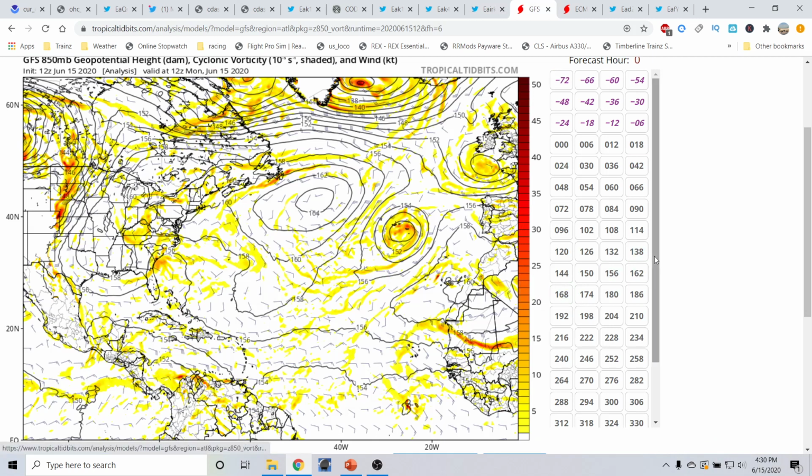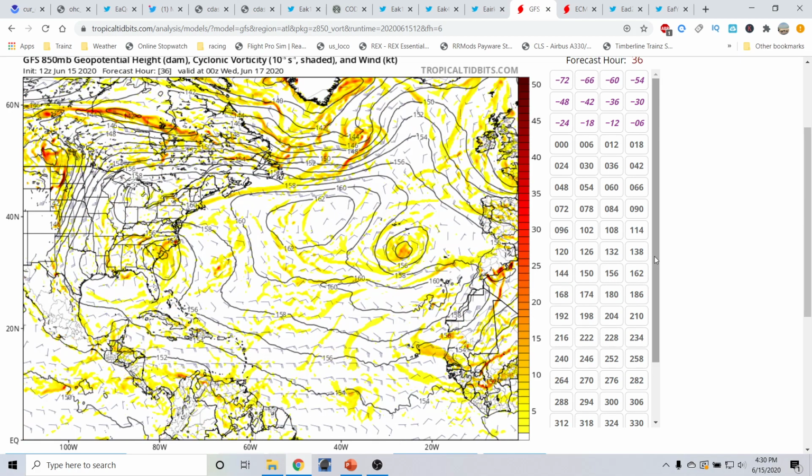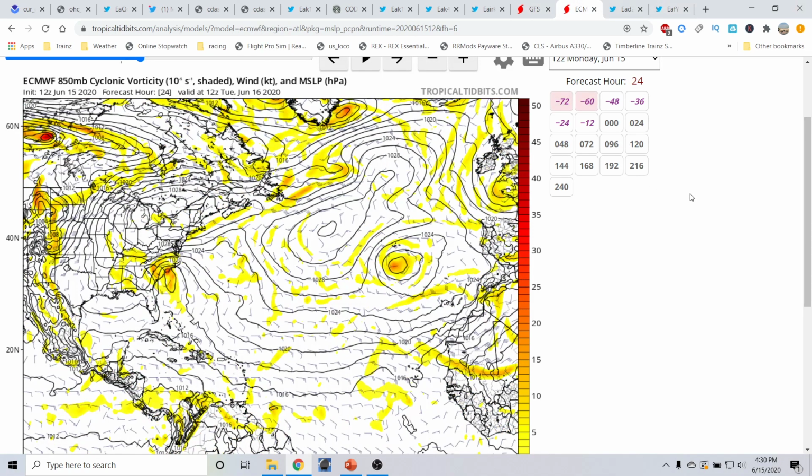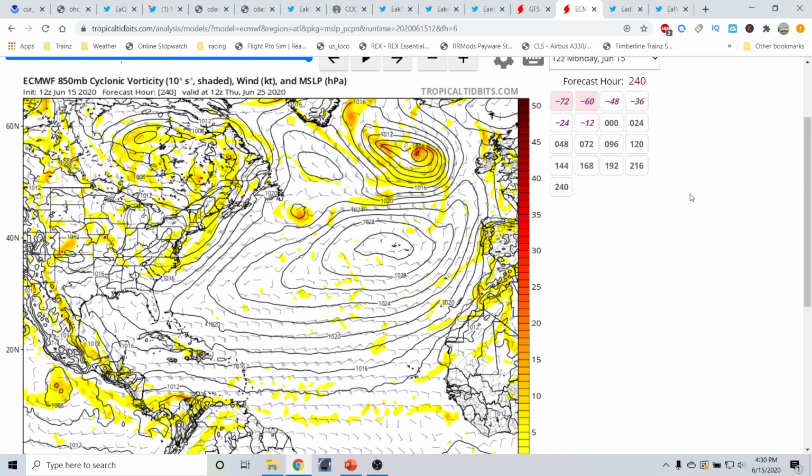Now, taking a look here at the GFS forecast from tropicaltidbits.com here. This is the 12z run valid as of 7 a.m. this morning. Again, we'll just run it out really through the next 168 hours here. Nothing to speak of in this part of the world at all. Again, there's really just not a lot of energy down here. And the same here with the European forecast model. Again, out to the next even 240 hours really. Nothing really going on.